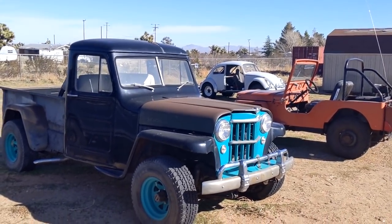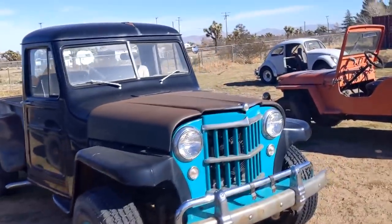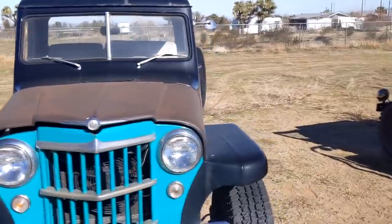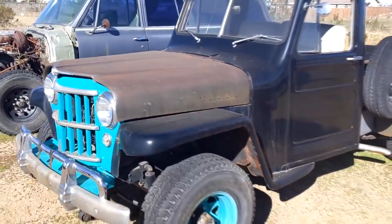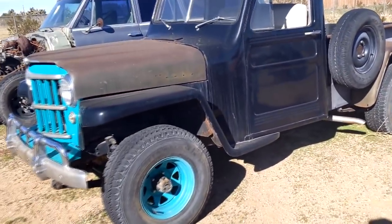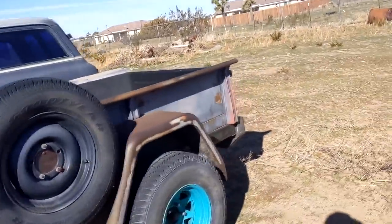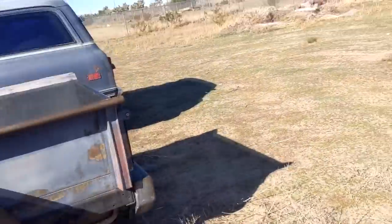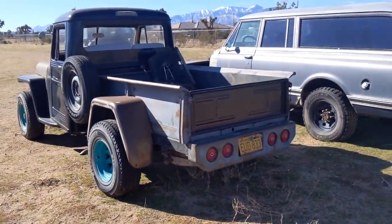But yeah, this thing, I'm excited about this one. I don't know which one I'm more excited about, the burnout car or this guy, but they're gonna be absolutely fun, and it's gonna be crazy. So IFS front, trailing arms rear, big shocks, a lot of travel. And we're gonna also, with this build, we want to do it as budget as possible, not because we're cheap, but because we want to show what you can make.